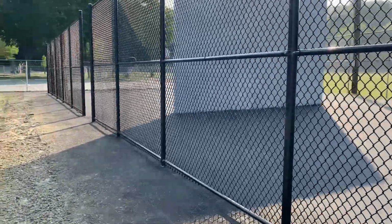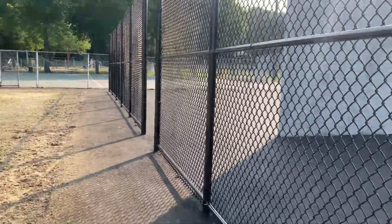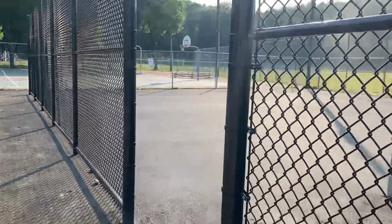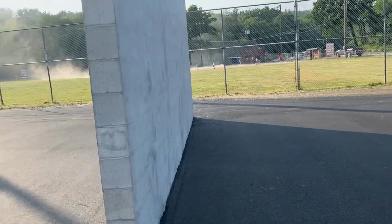No, we're just looking at it. Looking at the court. They told you. I want to see when the sun is here and, you know, how the sun hits and stuff like that. So this is court number 2 on this side, facing the back of the street.